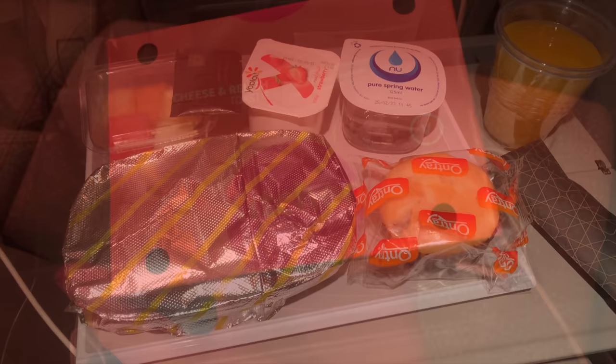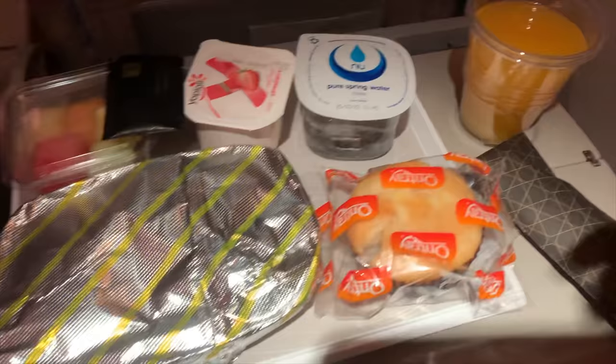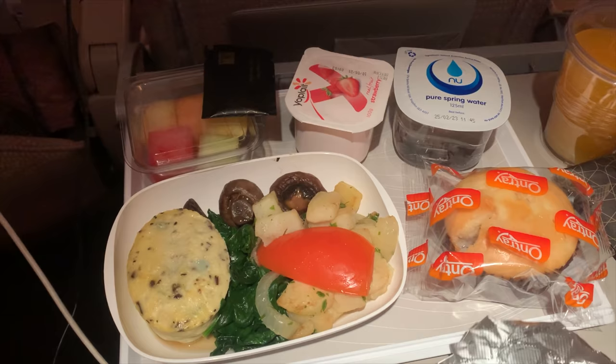Halfway through the journey to Dubai, the crew handed out a cheese and bacon toastie. Before landing into Dubai, it's breakfast time. Every meal comes with a cupcake, a water couplet, a yogurt, and a fruit bowl. For the main, Luke opted for an omelette with spinach, potatoes, and mushrooms.